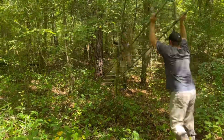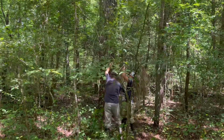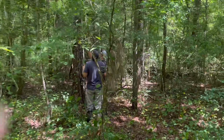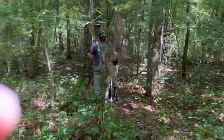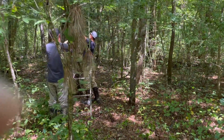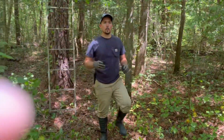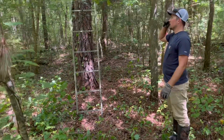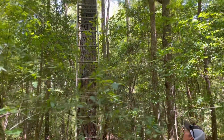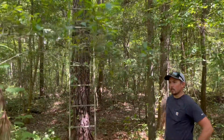Facing this way. Probably going to have to shorten that up a little bit. Yeah, I can get them. I already got the sizes out. So grab this strap too. Yeah. So hopefully we'll have a good shooting lane back toward the food plot and then down that path.